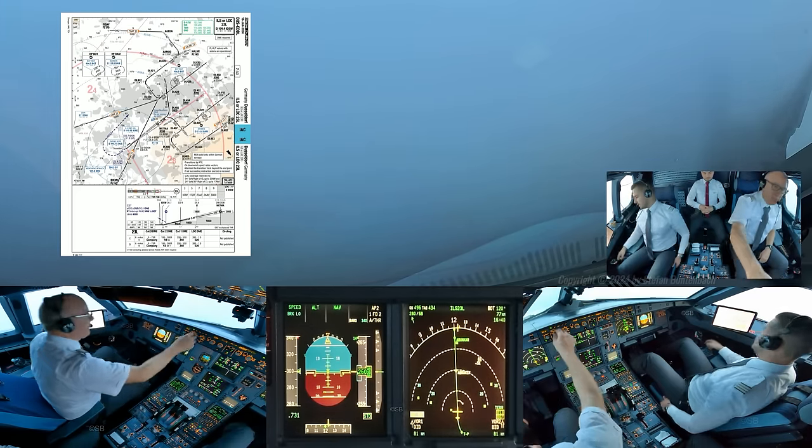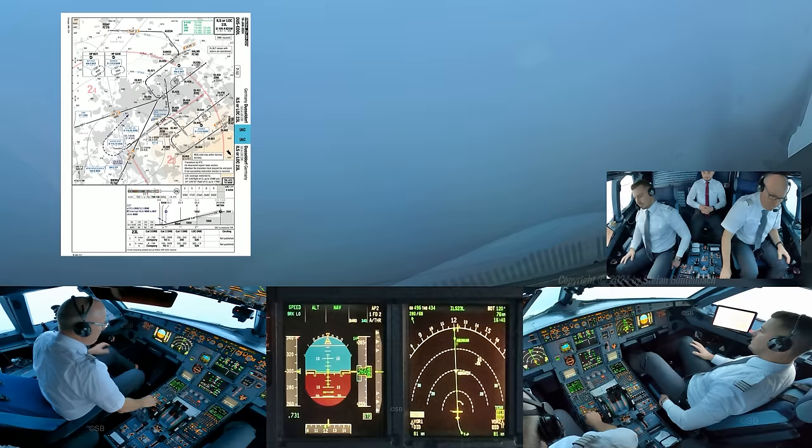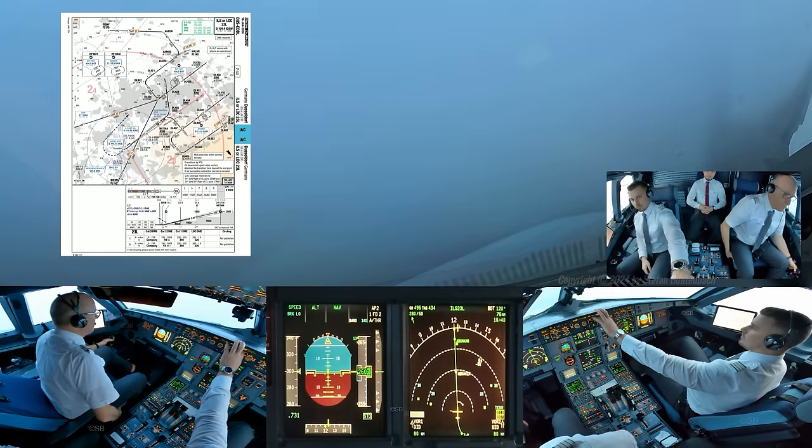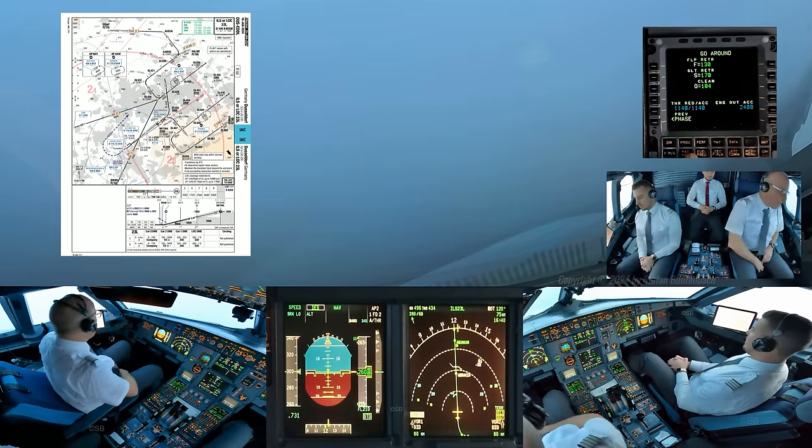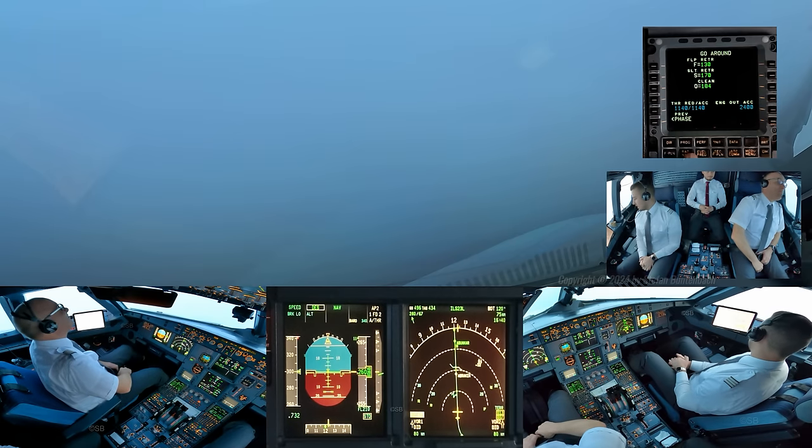Thank you. You're welcome. Yes, so ILS approach. Eurowings 7 Papa Yankee, descent flight level 210. Descent level 210, 7 Papa Yankee. So ILS approach.